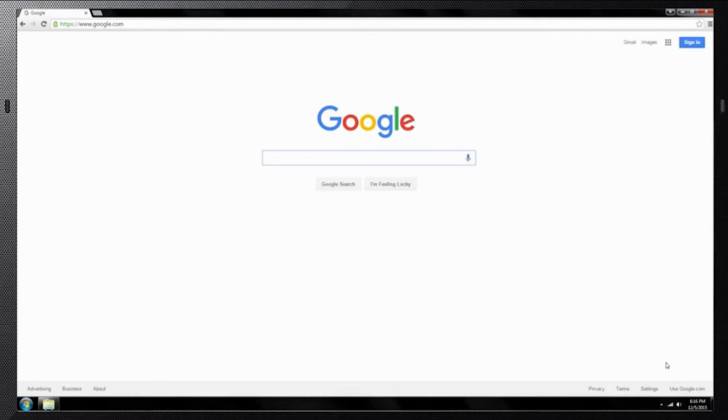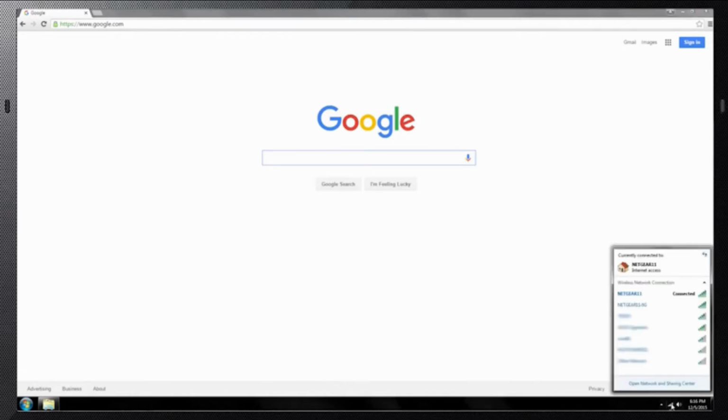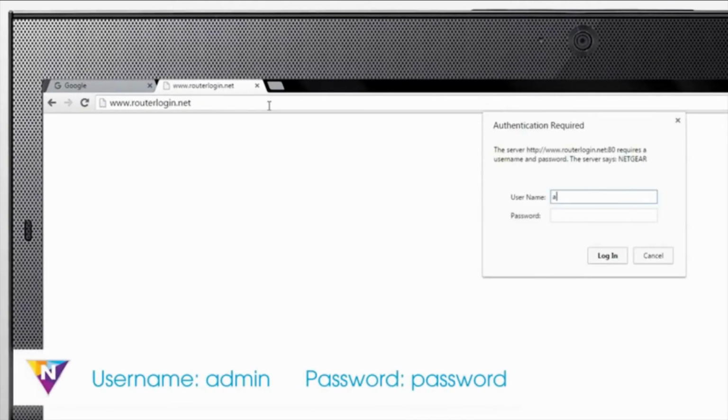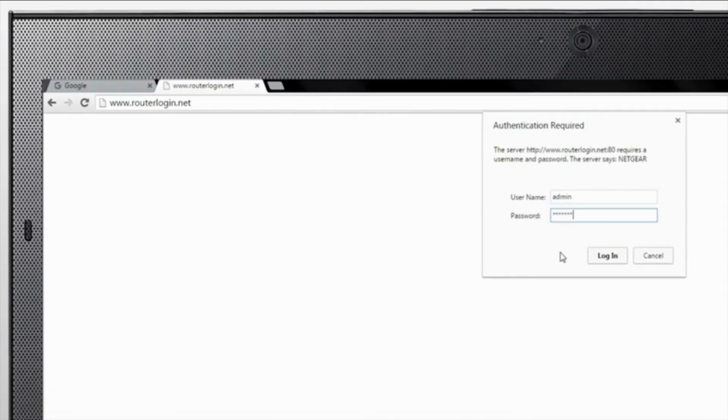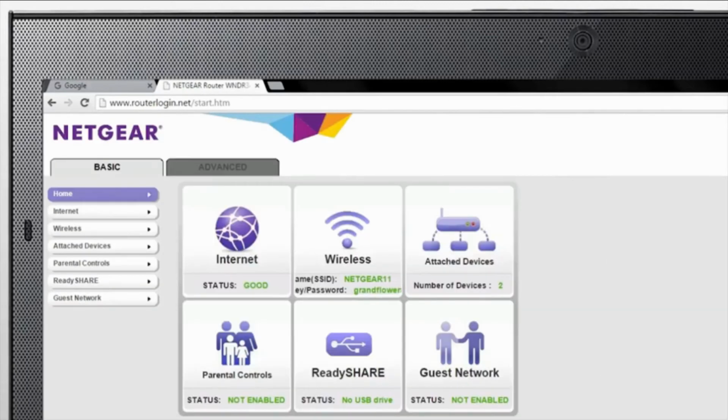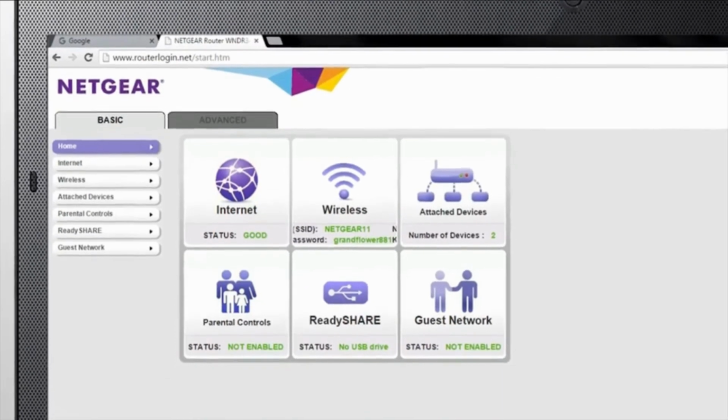Updating your router's firmware to the latest version can often solve network issues and ensure optimum functionality. Once connected to your network, navigate to routerlogin.net in your browser. When prompted, enter the default login of admin for the username and password for the password. From here, you have the ability to update your router's firmware, change your network settings, and much more.